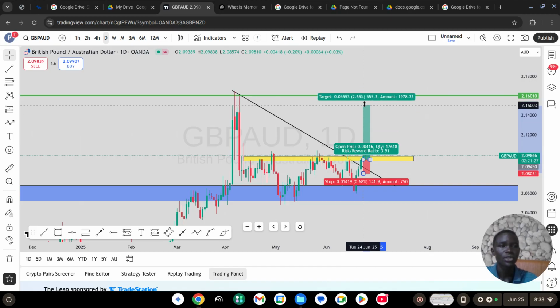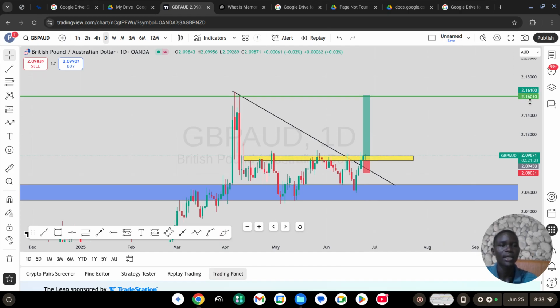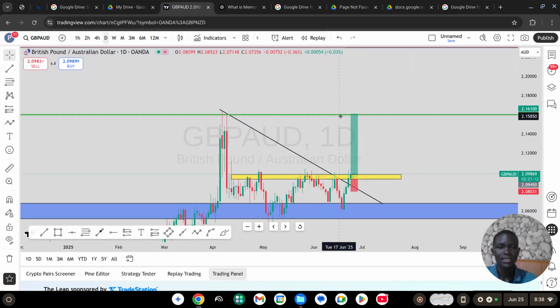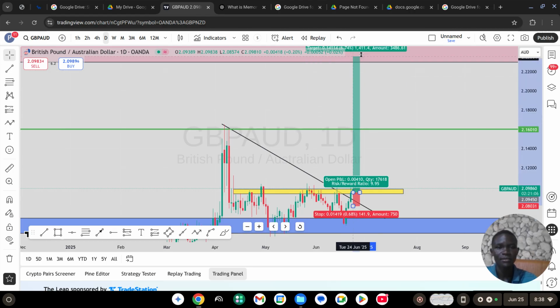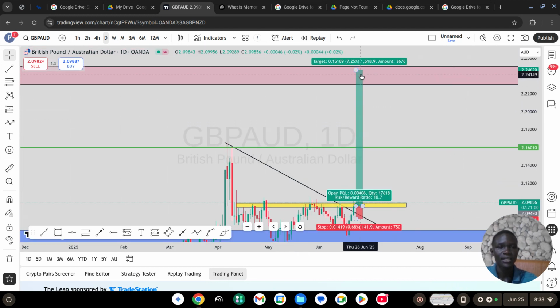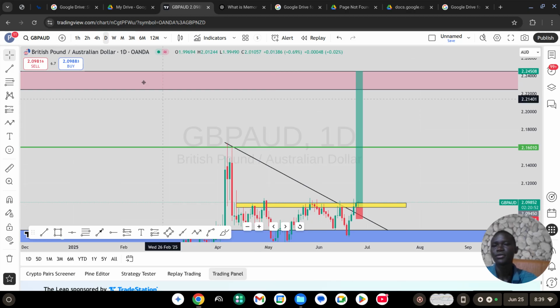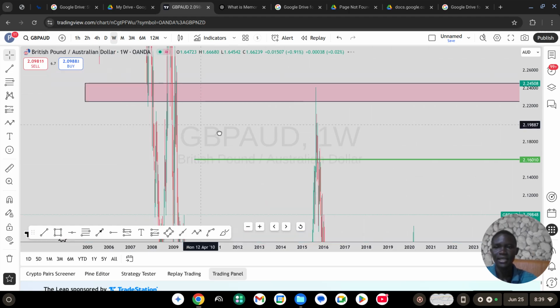TP here, which is at 2.16100, guys. This is where I'm going, and this is the first TP. When the market gets here, I'll take 50% of my profit, bring my entry to break even, then I'll be able to rally the rest of the market to its overall TP, which is at 2.24000, guys. I would say this overall TP. I just came at the left hand side.